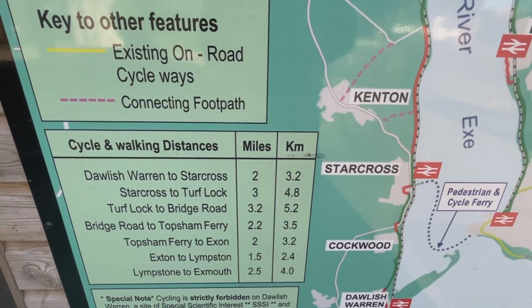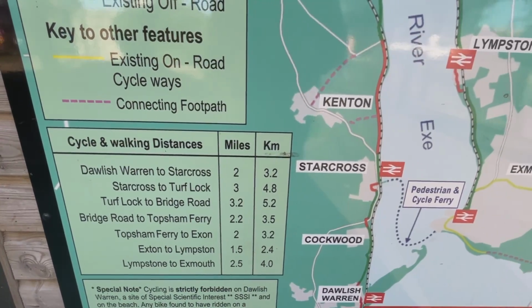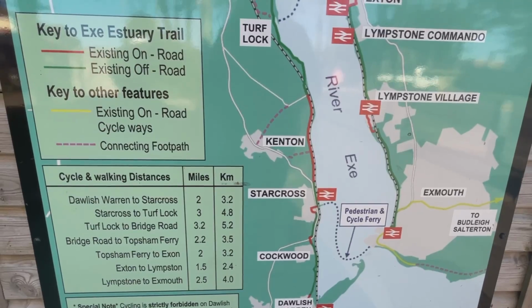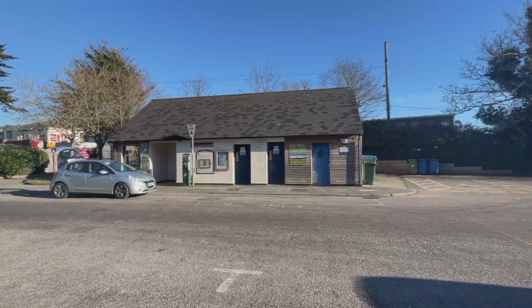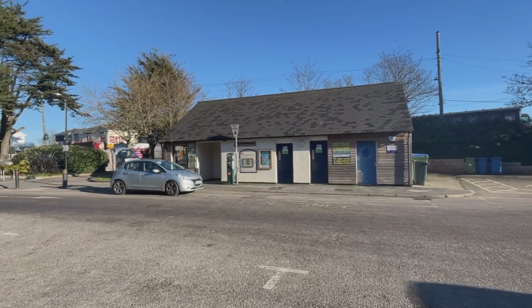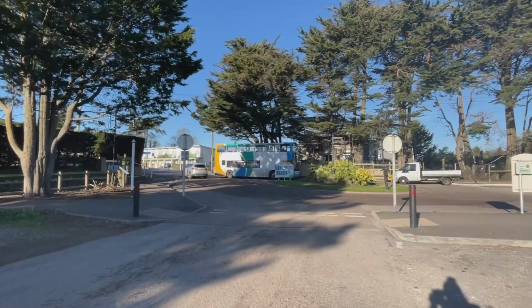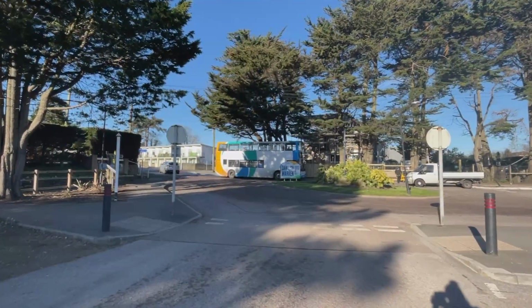Just a very short walk, but you can see all of the distances there as well if you're interested in doing this route, and I will do some more of these walks as we go into the summer. So there's the cycle hire place, and there's also toilets there as well if you need to know that. So let's head over and start the walk.